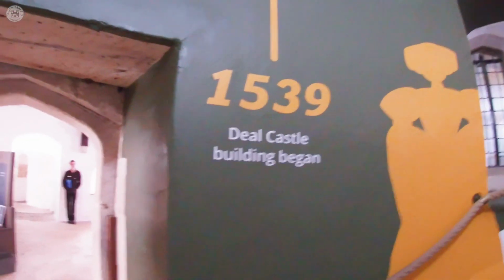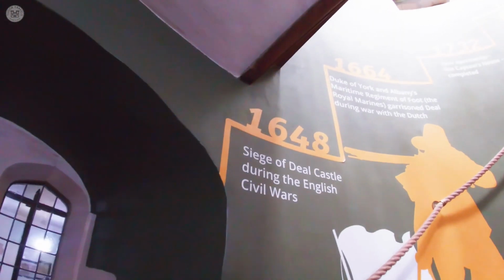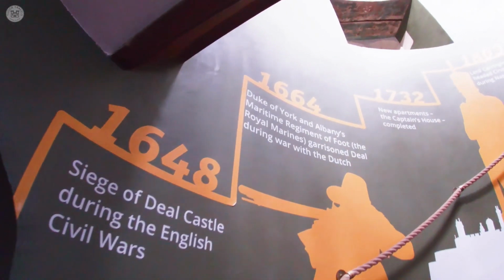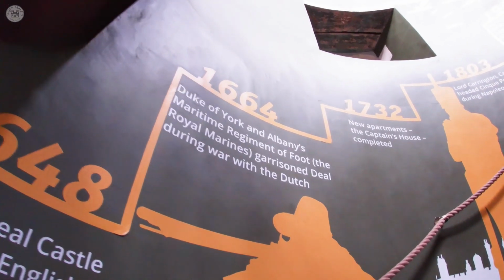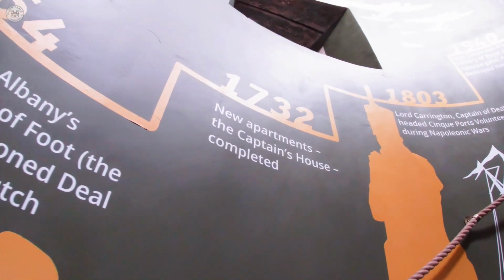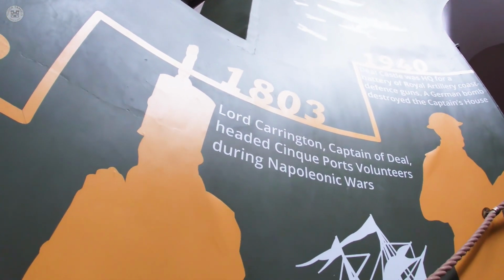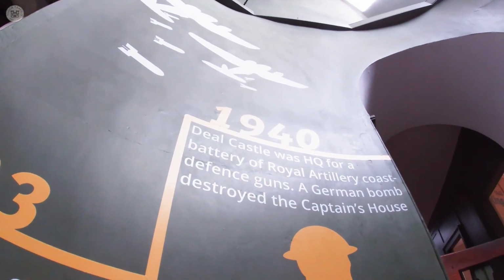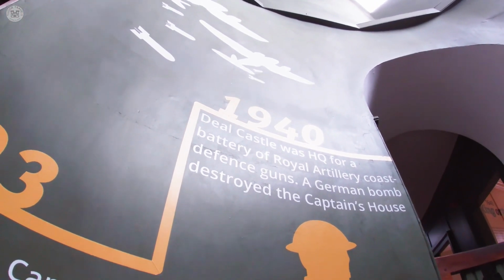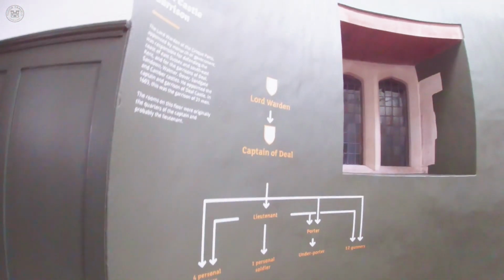I think we get now into, oh look, we've got a history here. Began building. Anne of Cleves visited. Siege of Deal Castle during the English Civil Wars. 1664, Duke of York and Albany's Maritime Regiment of Foot, the Royal Marines, garrisoned Deal during the war with the Dutch. New apartments and captain's house completed. Lord Carrington, captain of Deal, headed the Cinque Port volunteers during the Napoleonic Wars. And in 1940 it was used again, look. HQ for the battery of the Royal Artillery coast defence guns. A German bomb destroyed the captain's house. How dare they? It was war though.